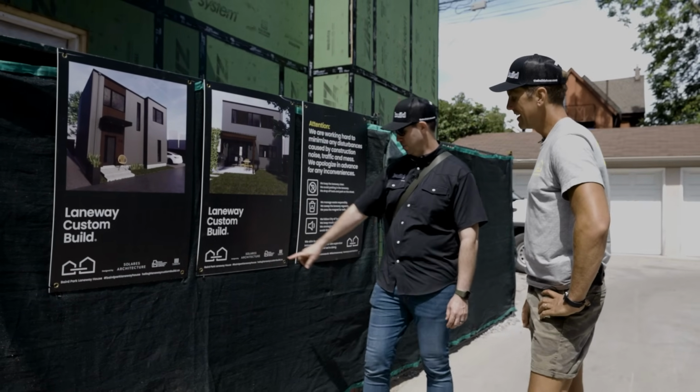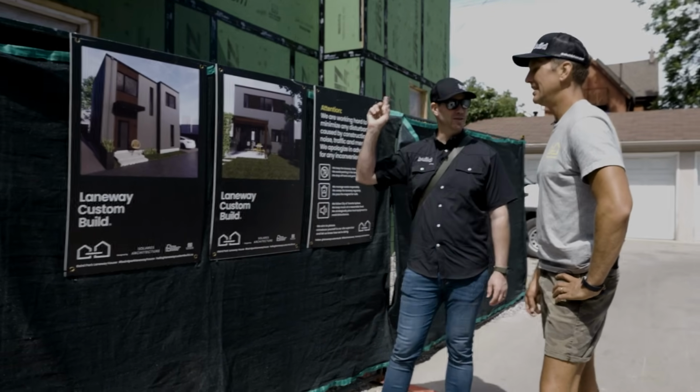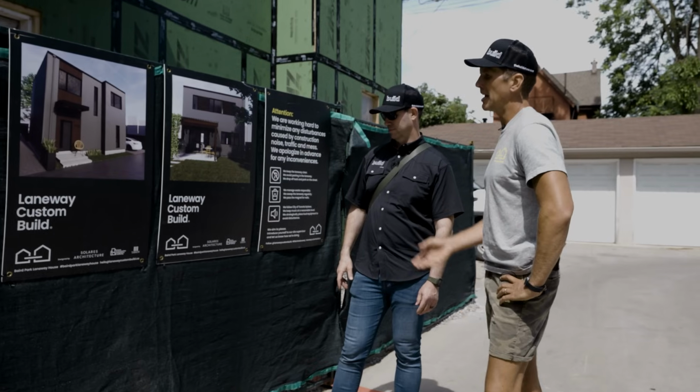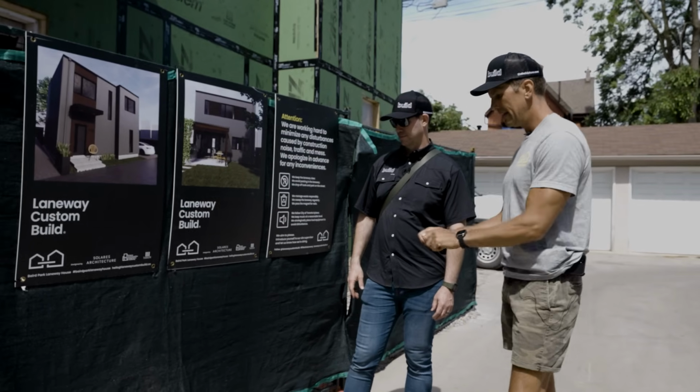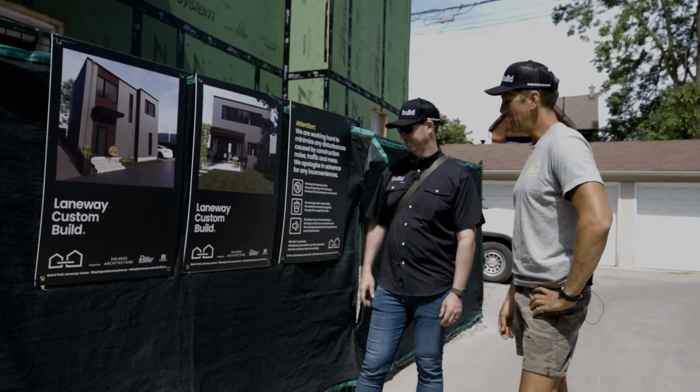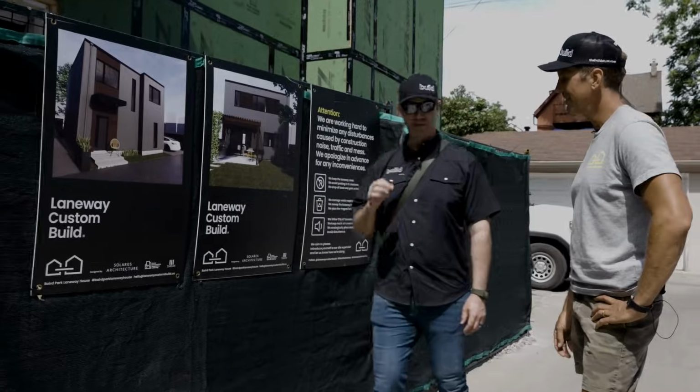They really do. Yeah. Solaris Architecture, is that who designed this building behind us? Yeah, Solaris, they're great. The type of project that you can just execute, follow the prescription and not have too many questions. So yeah, good stuff, man. Let's go walk over to that other one.